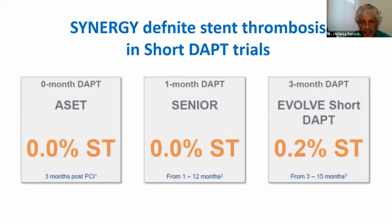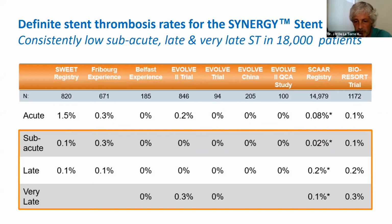And you can see the figures are clear and straightforward, presenting together registries and trials and all thrombosis, acute, late, and very late. The figures are really less than 1%, less than 0.5 in most of the cases. And this is really reassuring of the safety of this design.